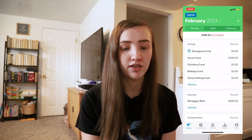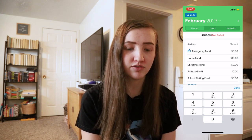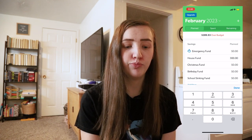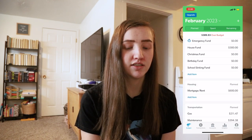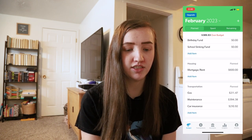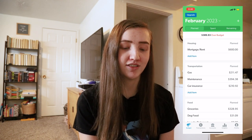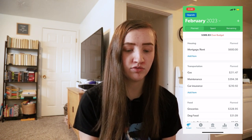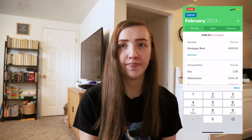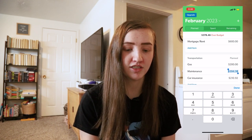Last month we had some car stuff come up, which was fun, so we didn't get to put as much as we wanted in there. And then I probably will come back to that school sinking fund. Rent is good. Transportation, let's see. You can see from last month what our numbers were. Gas this month, I really think we'll be able to stick to 200. Maintenance, I need to ask my husband if there's anything that needs to happen on the car, but for now I'm just gonna put 100 in there.